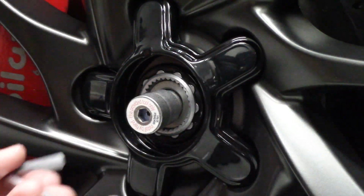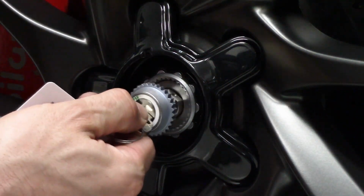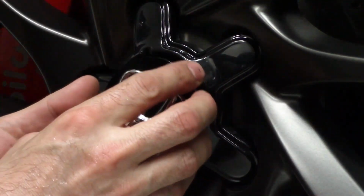Use the supplied Allen wrench to snug everything down and insert a locking cylinder. Once all the teeth line up, a quarter turn of the key gives you peace of mind that your wheels will stay on your car right where they belong.